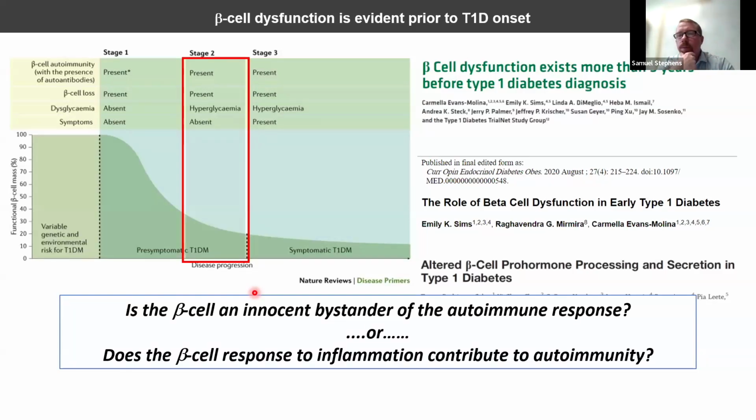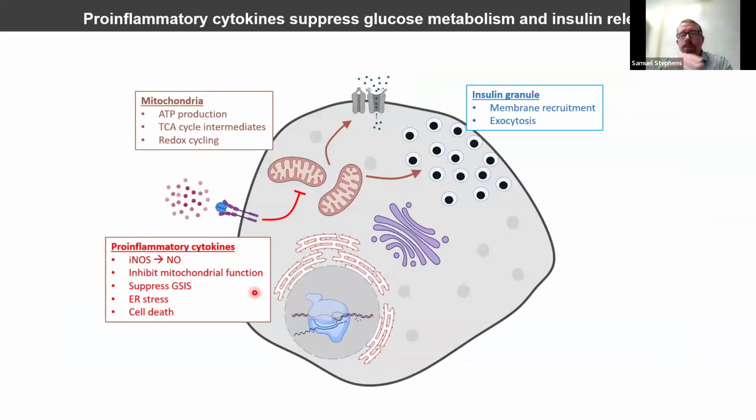We often would have thought of beta cells as an innocent bystander of the autoimmune response. That's probably true, or thought to be true, in many other versions of autoimmunity. But now we've also come to recognize that the beta cells' response to some of the inflammatory signals may also contribute to or antagonize the immune system in a way that adds to autoimmunity. So there are some really interesting areas there that we can think about, and I think that's the space this project begins to think about.